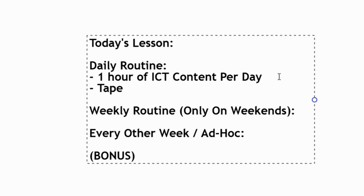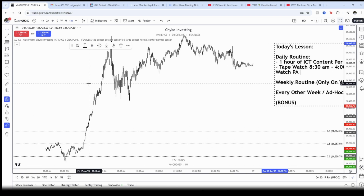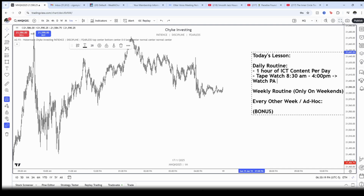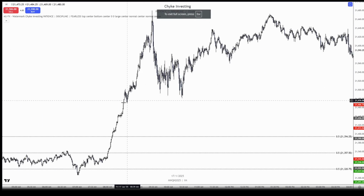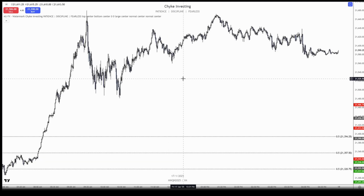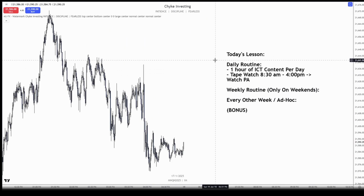Now, the second thing I would do every day from 8:30 a.m. to 4 p.m. is watch price action. That means you are watching what happens every single day on the charts, right? You need to be watching what's happening every single day as the candles are forming. It's very important that you watch price as the candles are forming. Don't do the market replay. That is not as good.